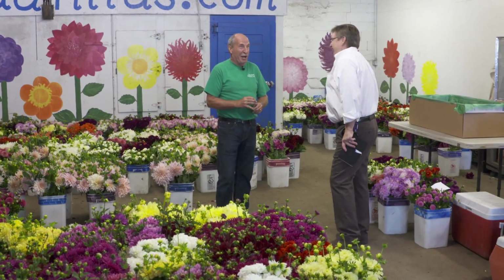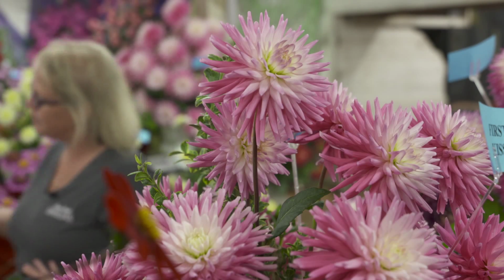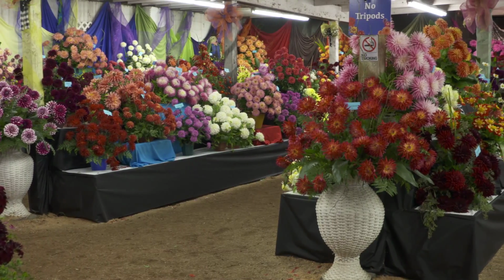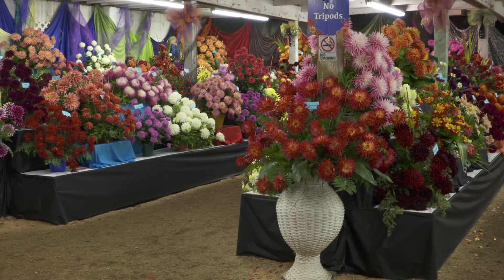This time of the year, do you get any sleep? Not much. It's been tough. It goes 7 days a week. So we're going into over 15,000 cut stems. The family just wrapped up their annual Labor Day Dahlia Festival, and these 400 arrangements will soon disappear.